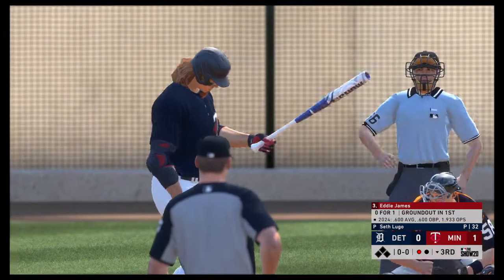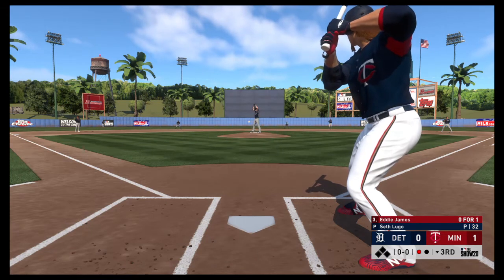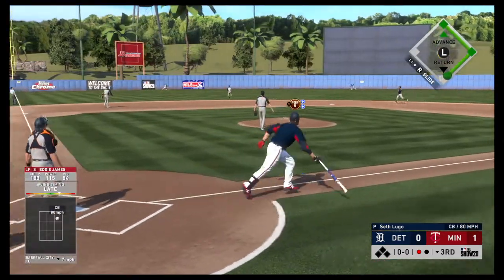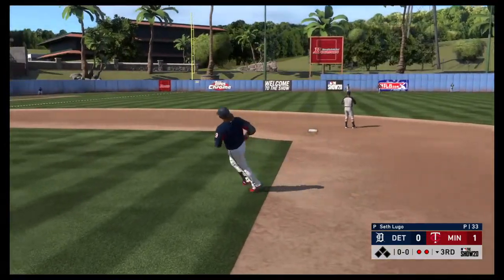So striding forward now, Eddie James, as the switch hitter will take his cuts left-handed here. First offering on its way. Lifted the other way to left center. Center fielder giving chase. He gets there and makes the play for the second out of the inning.